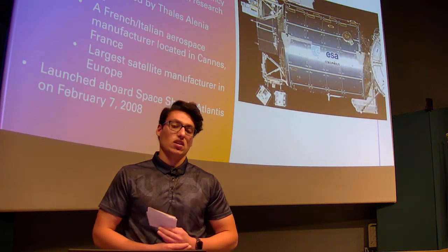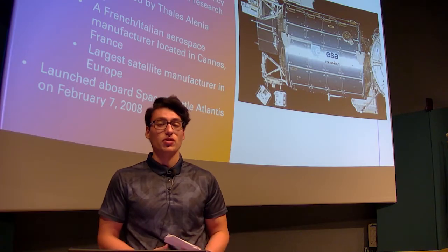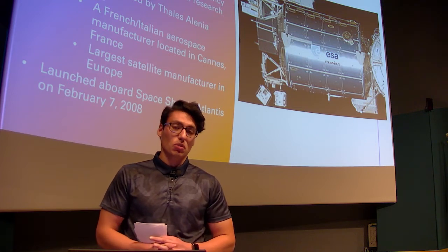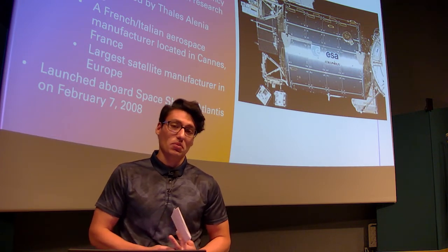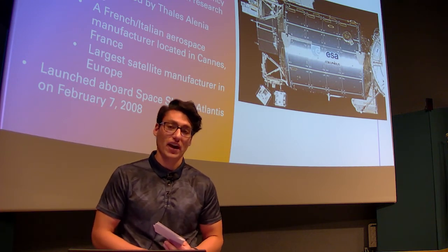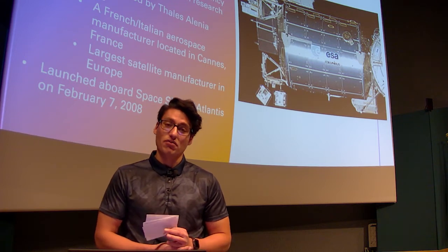But what even is the Columbus Laboratory module? As I said, it is one of 3 main lab modules on the International Space Station, and it was the one that was created by the European Space Agency, which is essentially Europe's version of NASA here in the United States. And it was actually the first permanent European research facility in space, which is just a pretty cool fact. And it was manufactured by a company called Thales Alenia Space, which is a French and Italian aerospace manufacturer based out of Cannes, France. And they are the largest satellite manufacturer in Europe.